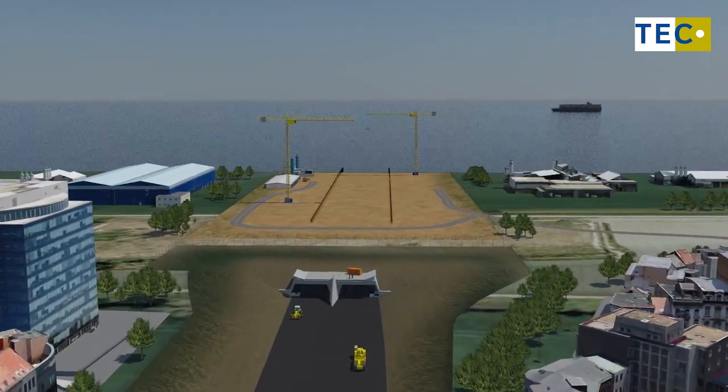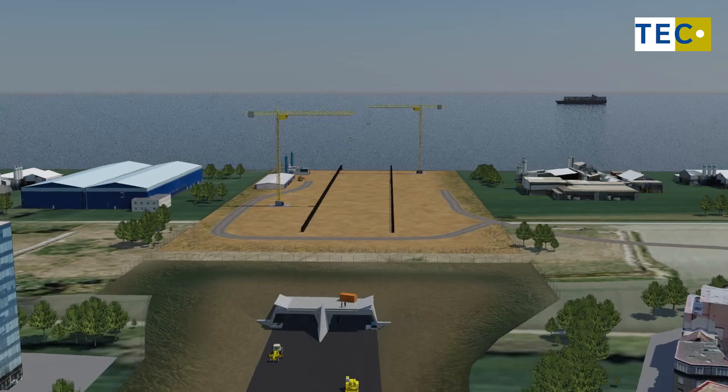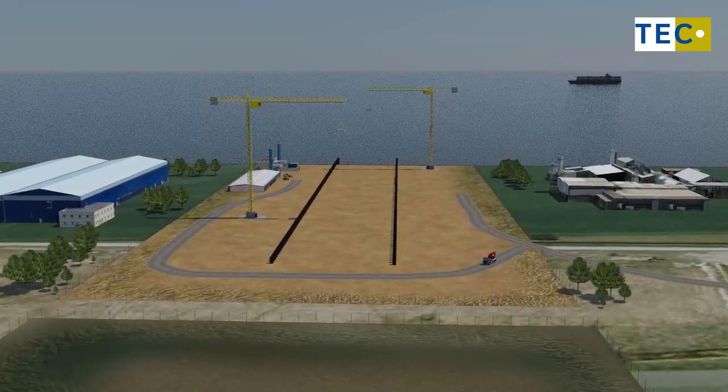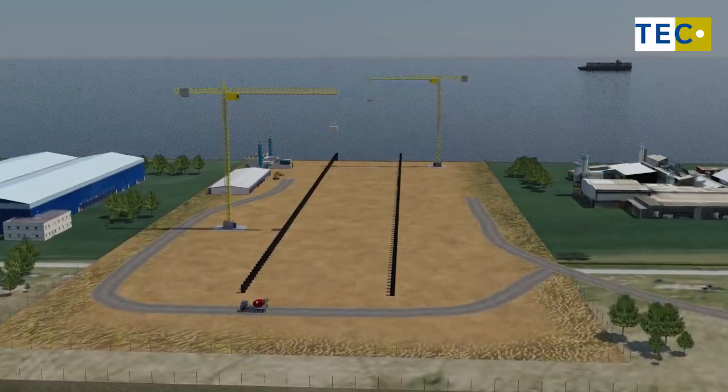At the embankments on shore, cut and cover sections are being constructed. These cut and cover sections provide a base for the immersion of the tunnel elements.